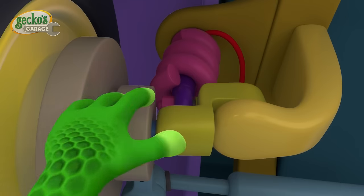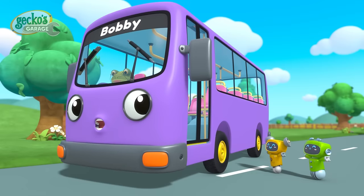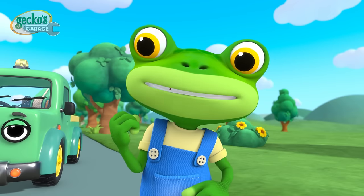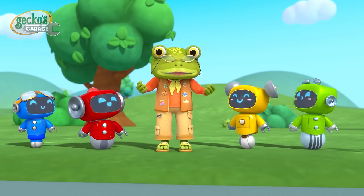Wire Bobby's suspension to controls inside. To go up and down and safely ride. Let's try the bridge again, shall we? You can do it, Bobby. I know. How about a bit of music?